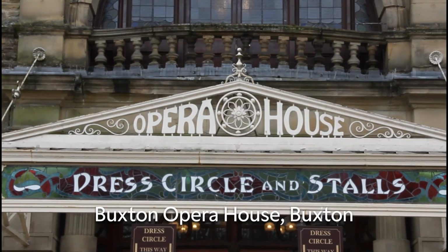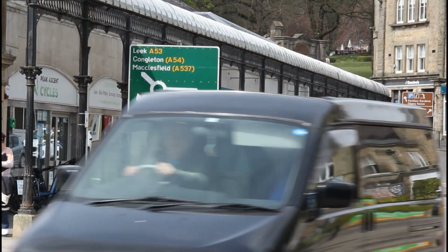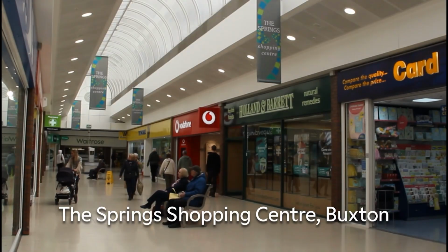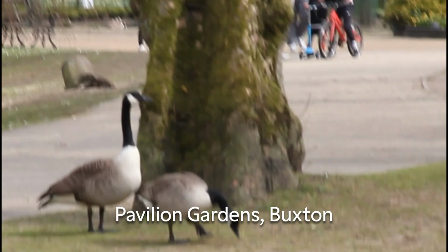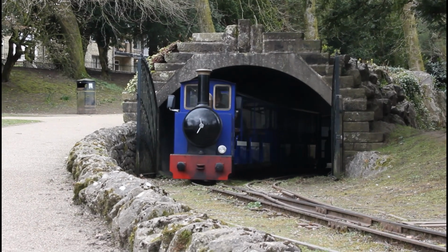You can catch a show at the Opera House, take a gander at the many shops dotted around the town centre, from independent to chain stores, or take a moment to relax in the Pavilion Gardens and take a short journey around the miniature railway.